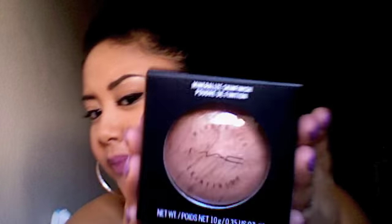So, being that it was sold out and I could only find it online, guess what my MUA found for me? Because she knows how much I love it. So she got me a backup of my cheeky bronze. And now I can use the other one however much I want because I have a backup.